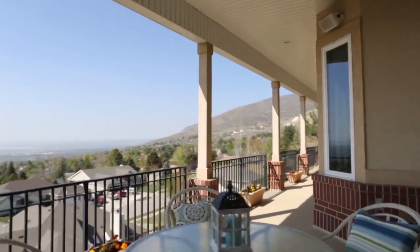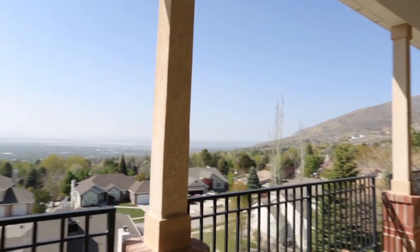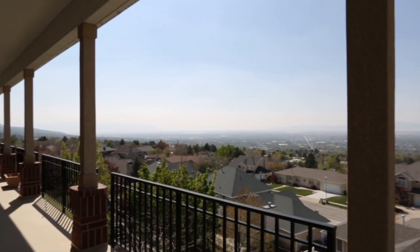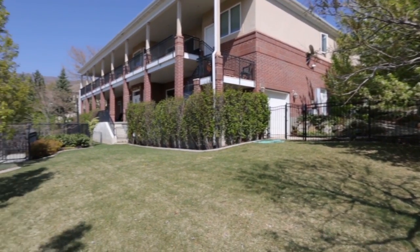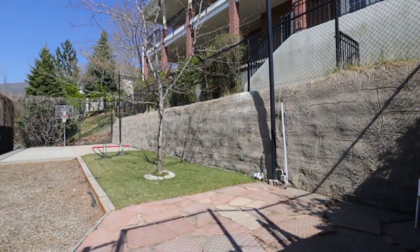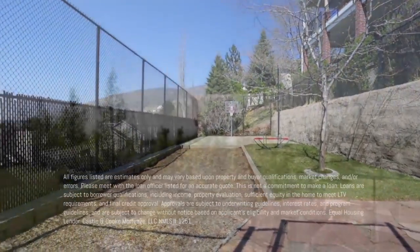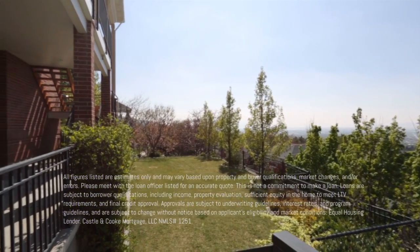This is the upper deck, which I think just sets this property apart. And of course, you're looking down on that beautiful view, and you can imagine the sunsets out there. Fantastic, and it's covered. Of course. Yeah. Great. And this is a great look at the backyard. Normally a yard like this, as you can see off in the distance, the neighbor yard slopes off. You don't have a yard, but they've terraced this off perfectly and built in places where you can do gardening and all kinds of stuff.